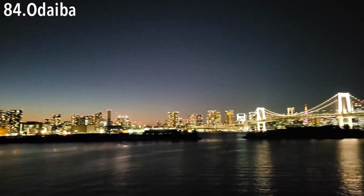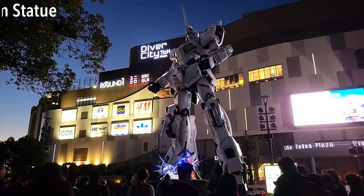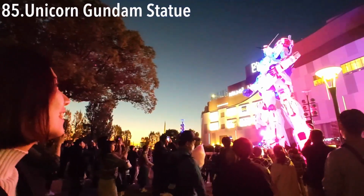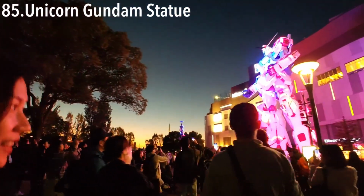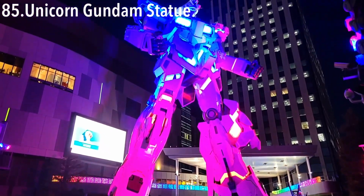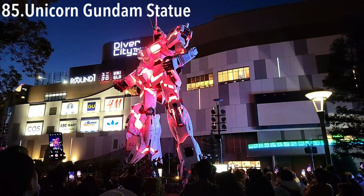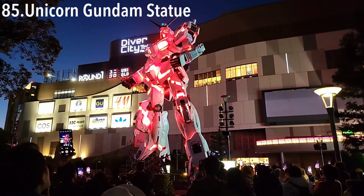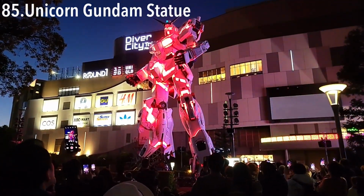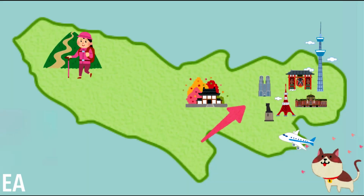There is a nice view of the Rainbow Bridge from the wooden deck. Unicorn Gundam Statue. If you like giant robots, especially Gundams, visit Odaiba to catch Japan's giant Unicorn Gundam statue. And this Gundam has several shows a day. A very cool spectacle to watch, especially for Gundam and giant robot fans.